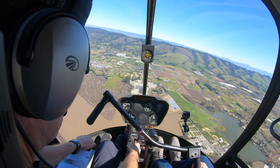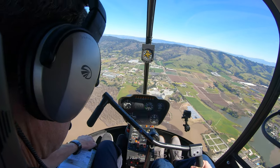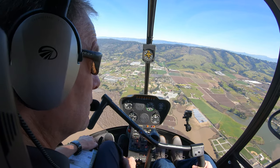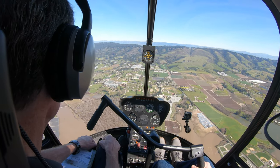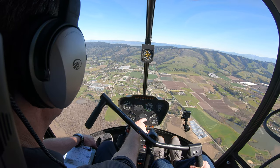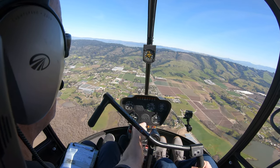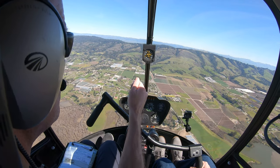All right, check your gauges. Are you still good? Yep. Carb heat's good. Heading's good. We're at 11 miles now. Altitude's pretty good. Look at this. 19-ish. You kind of play around with airspeed. Just leave this at whatever you set it at. Then play with your airspeed.